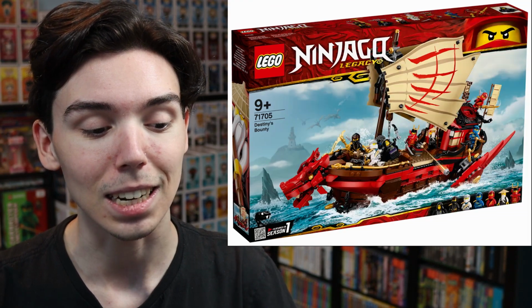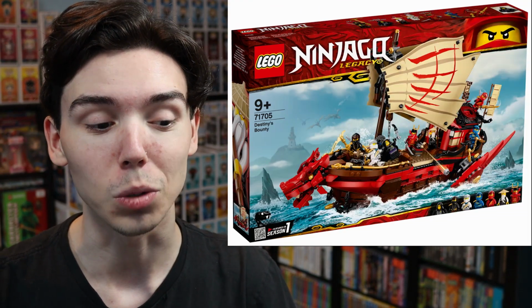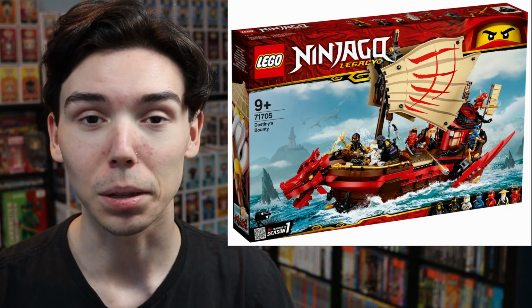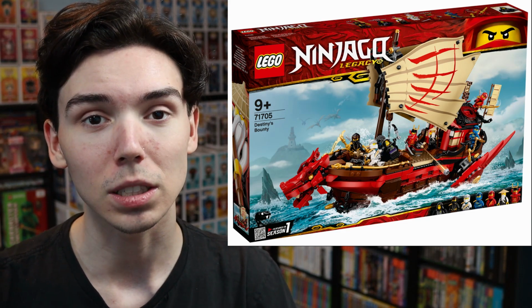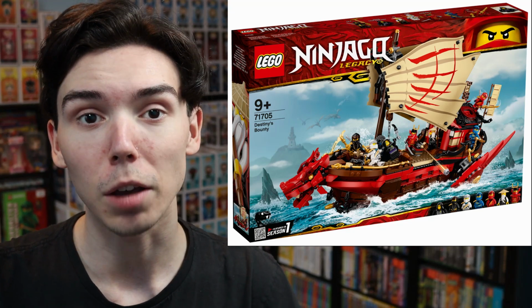Now the next one here is one that I think a ton of people are going to want to pick up, myself included, as I don't have this one in my collection yet, and that is the Legacy Destiny's Bounty. This one is definitely a super cool set. I do like it a ton. I think it's absolutely one of the best bounty builds, definitely from the context of the actual Ninjago series. I think it's by far the best one.